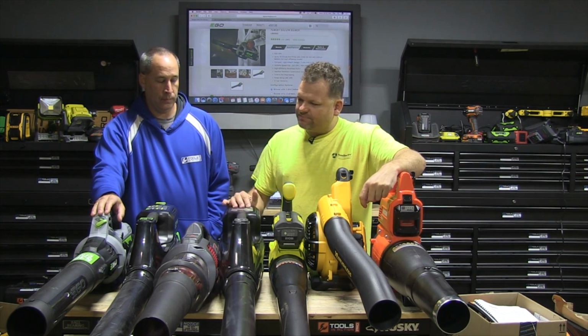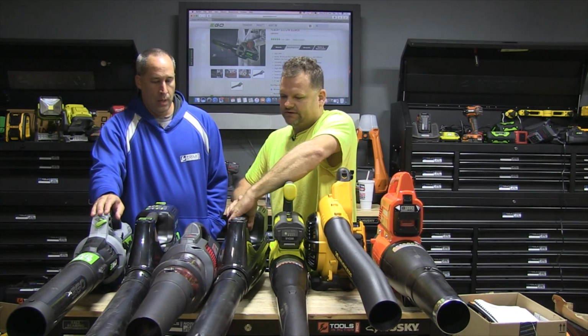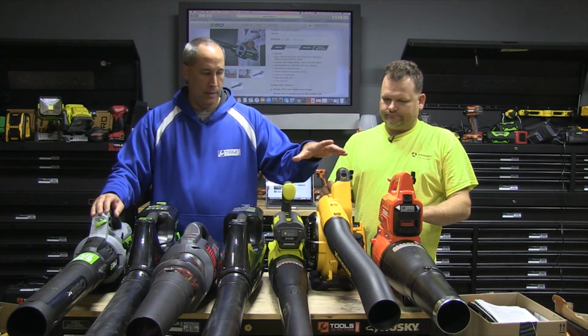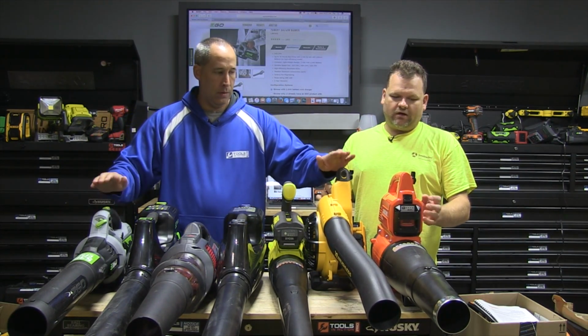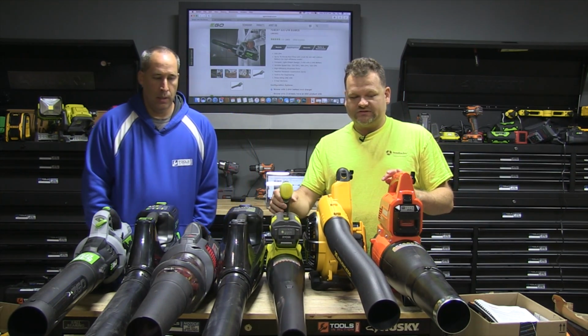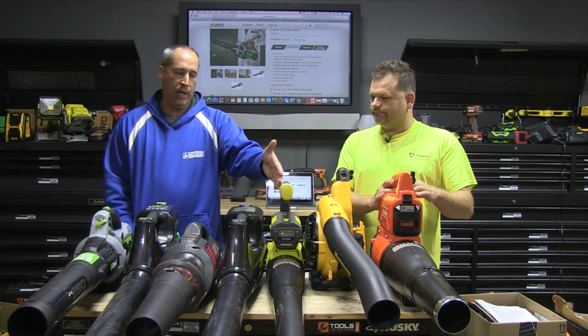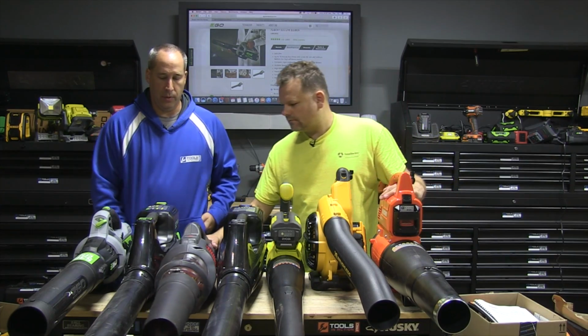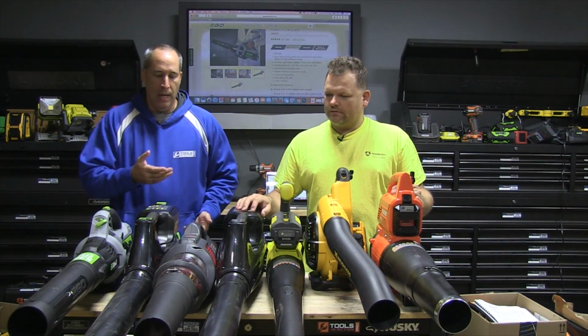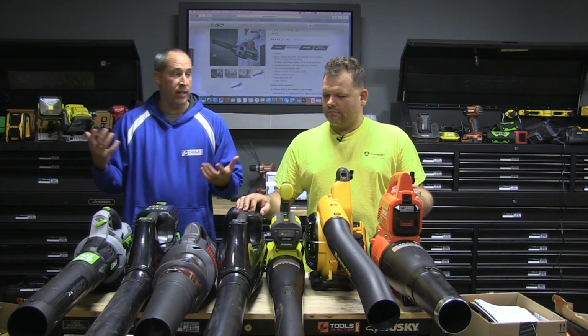So as far as build quality goes, what do you think the best one is? Build quality, I'd have to say these two. Yeah, the DeWalt and the Ego seem to be the most well built. The Ryobi's actually well built also. That's a good value for the price. The value of the Ryobi stuff's good. I mean, it's not that any of them are badly built. This one only seems well built because it's heavy, I think. Right, you know?